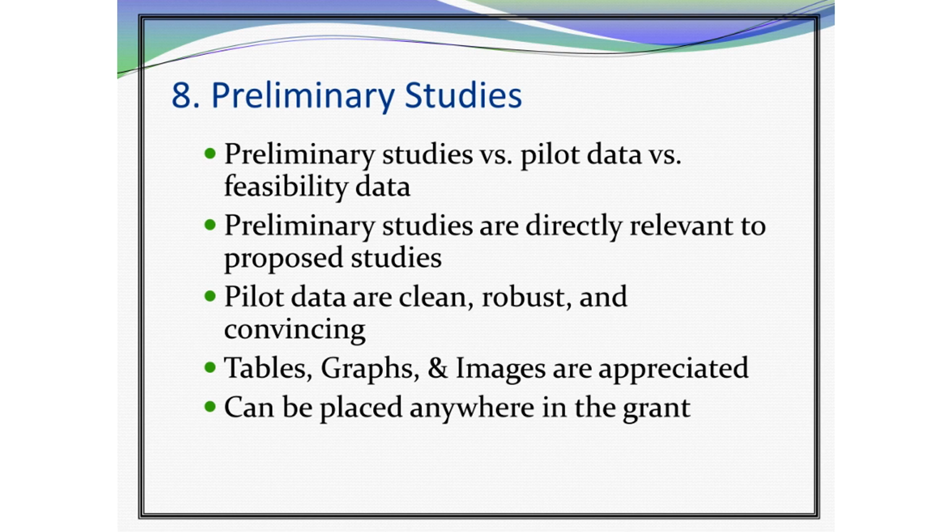So preliminary studies are directly relevant to the proposed studies. They're usually things that are published already or in press or done. They're done. Okay? And they were full-up studies. So somebody said, I really only have pilot data. It was like, well, wait a minute. This came out in JSLHR, whatever it is. Okay. And she says, yeah, but it was only 4 subjects. If it's published, it's not pilot data. It's a preliminary study. Pilot data are typically data you collected for the grant at hand. And they should be clean, robust, and convincing, and your hypothesis should be in the direction your pilot data is going in. Okay? Because I've seen the other happen.